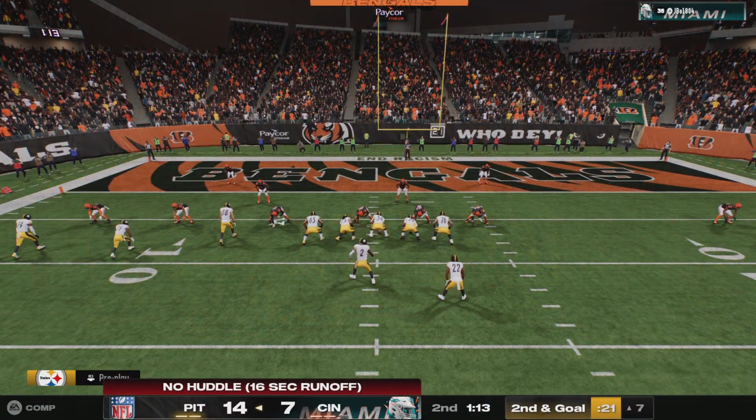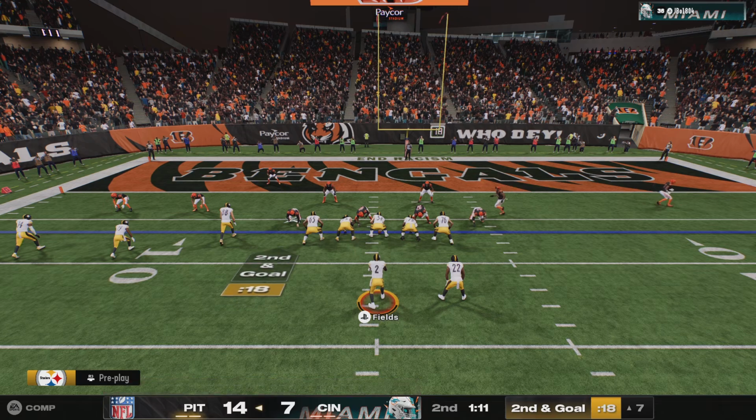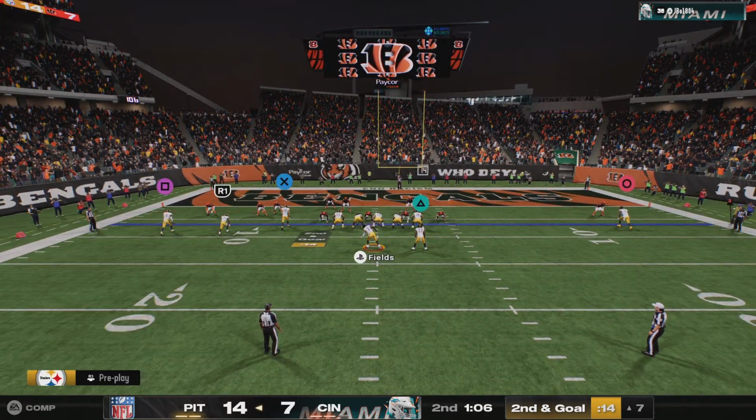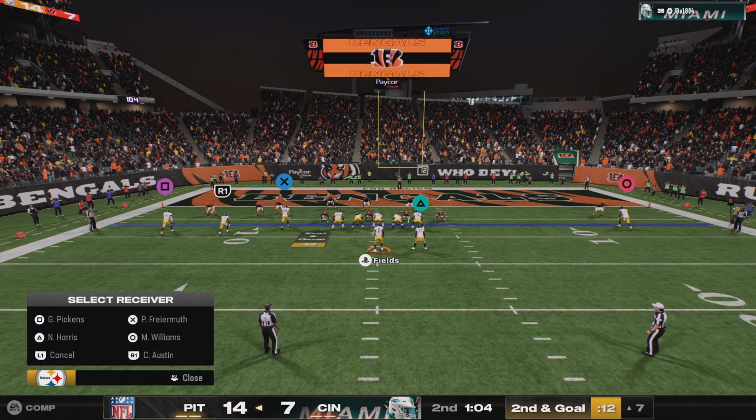And he's going the wrong way, dropped back at the 7. He was taken down behind the line of scrimmage. It's a loss of 1. Brings up second and goal at the 7-yard line.